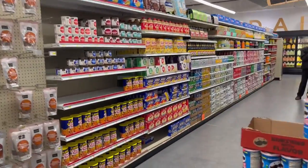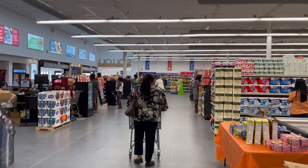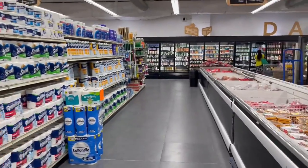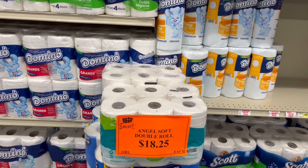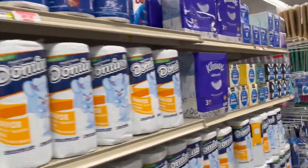In the downtown area, you have all different types of waters. All different types of peanuts and different snacks. So you can check out Smart Supermarket in the downtown area. Your dollar will stretch. You have all different types of toilet tissue and hand towel. You can find anything you're looking for at Smart Supermarket in the downtown area.